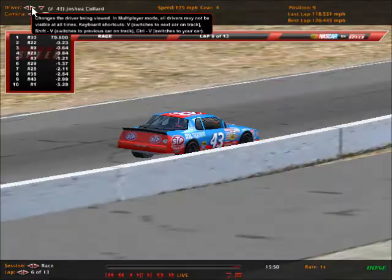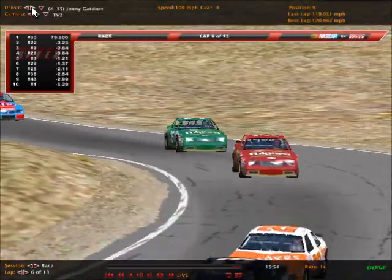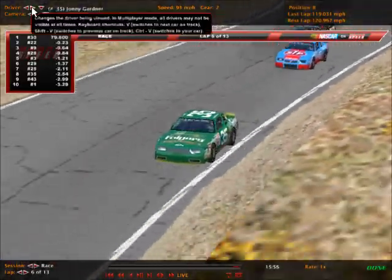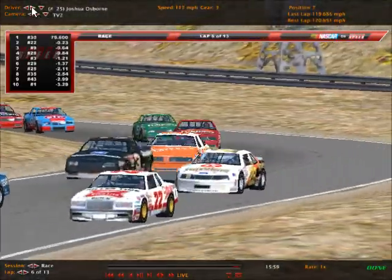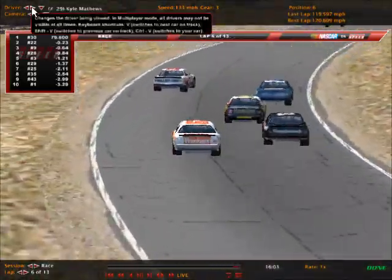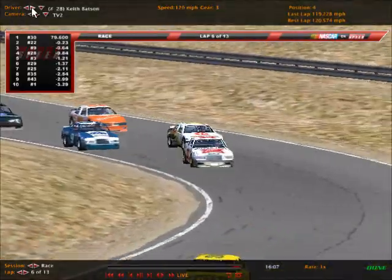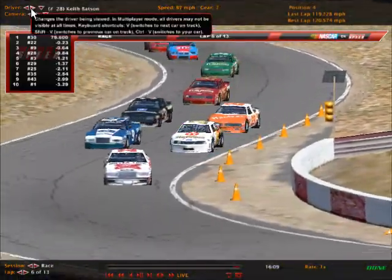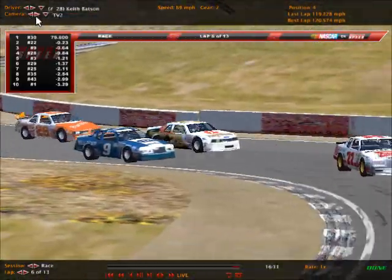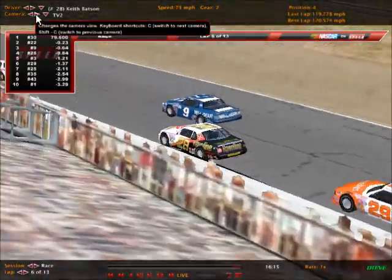Joshua Collard driving King Richard Petty's 43. He runs right now in the 9th position, dropping Trent Dunham down to 10th. Johnny Gardner up to 8th right now after that little move he made. Joshua Osborne up to the 7th position. It's now a battle for second going on between Keith Batson, Dylan Poteet, Jessica Shelton, and Kyle Matthews is now trying to hold off the challenge of Cole Deaver.